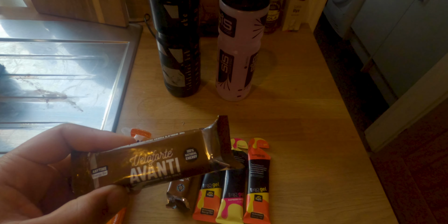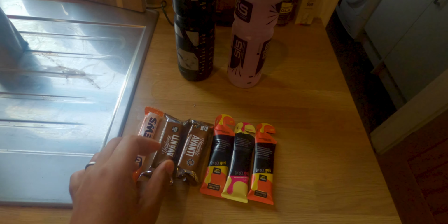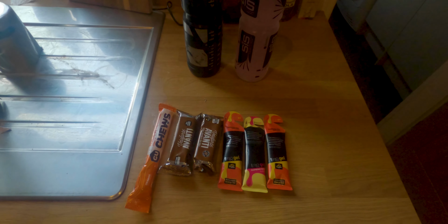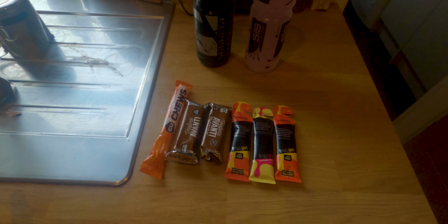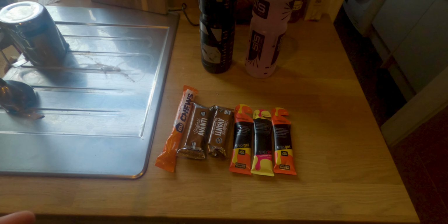So I've got 2 of these Forde bars, each having 40 grams of carbohydrate in them. 3 of these gels, they each have 30 grams of carbohydrate. And then just as a bit of an emergency, I've got these energy chews, which each serving has an additional 20 carbohydrates. So in total, that's 310 grams of carbohydrate. This ride should be just shy of 5 hours long, so I'm planning on taking in between 60 and 80 grams of carbohydrate per hour, so hopefully this should be enough.